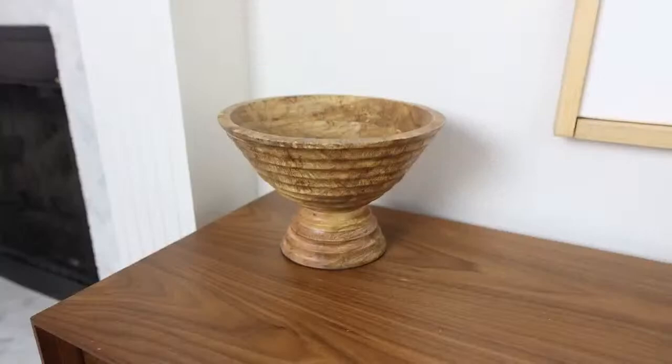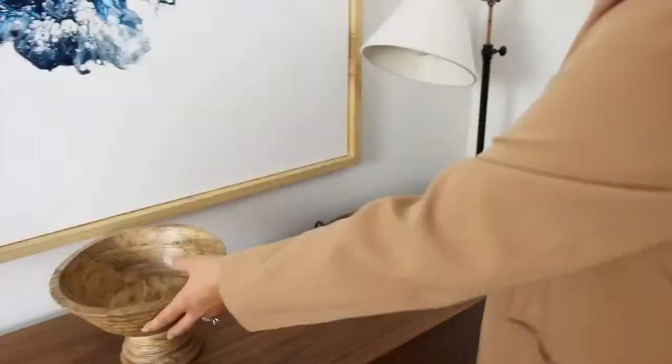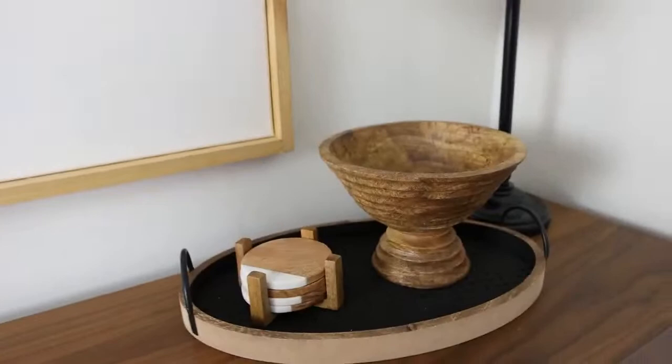First and foremost, I have this gorgeous bowl. Now, there's a brand here on Amazon called Creative Co-op, and they have some really cool decor. So if you're ever looking for decor, I do recommend going to their page because I love a lot of their stuff. So this bowl for me is a great side table bowl. It's also great as a centerpiece. You could put this on your table with some fruit in there.